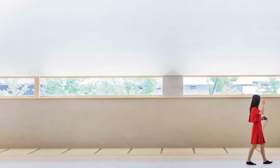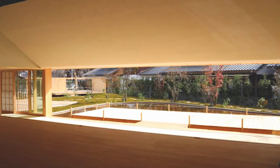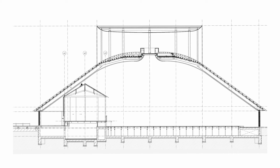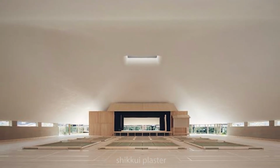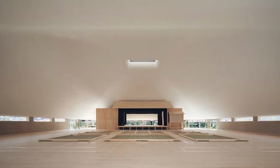The walls are timber-framed mud walls, which have inset glass windows at the tops. The south side, however, has floor-to-ceiling windows and a simple wooden frame called hinoki. The ceiling is made with an interesting curvature and is finished with a lime-based plaster called shikui, which reflects and diffuses the natural light. This is able to illuminate the entire building without any artificial light fixtures.